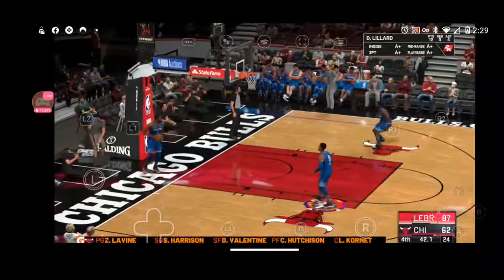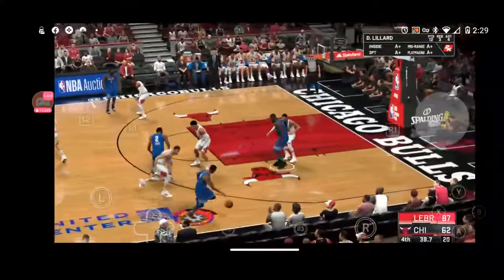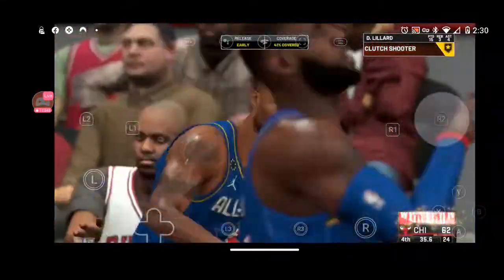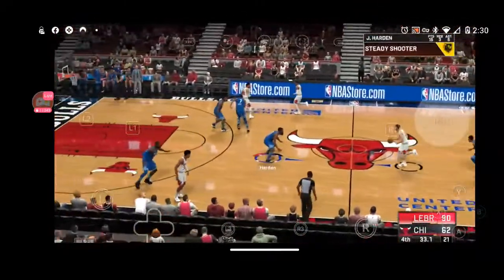over. So Chicago going with an almost entirely new group here. Luke Kornet, he's checked in for Wendell Carter. Chandler Hutchison comes in for Markkanen. Denzel Valentine, he's checked in for Otto Porter Jr. And it's Shaquille Harrison in for Kobe White.